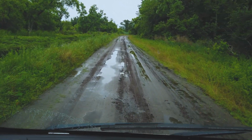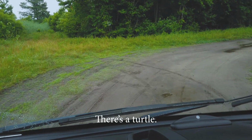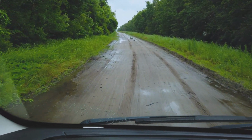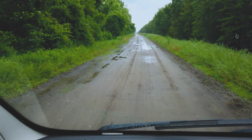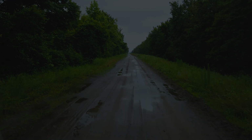Just try to go like... There's a turtle. Look. Do you see the footprints? Yeah, but I don't think that's bear. What do you think it is? It looked like a deer. We saw some tracks, but it looked like deer tracks.